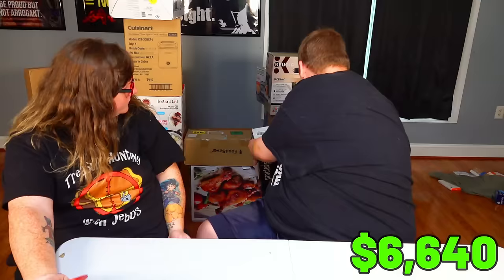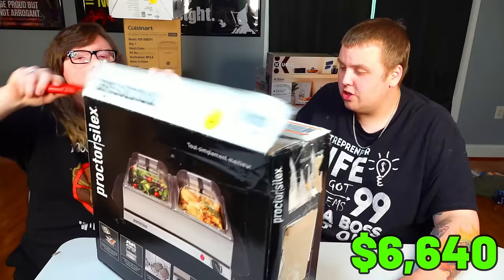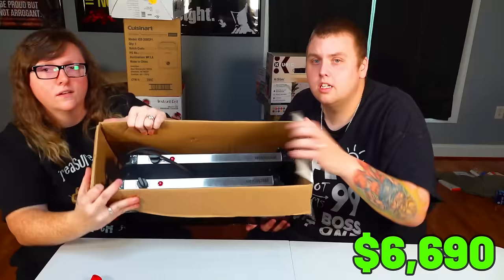This guy is huge. What is this? Like a buffet thing? Look at that. It looks like something you see at a buffet. This just says, simply better, easily converts from buffet server to warming tray for serving options. The last one sold for $46 on eBay. So, nice little guy there. Look at that. It's in there, isn't it?